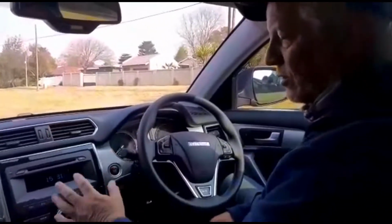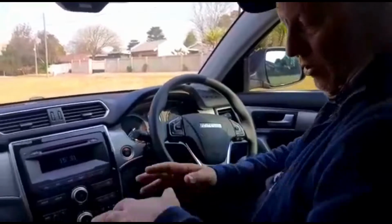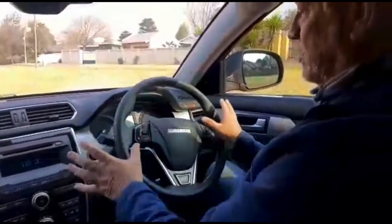So it's got radio, it's got aircon, it's got cruise control, it's got everything on the steering wheel that you would want. It's got the Bluetooth function, it's got everything you can charge inside here, good ample storage, good cup holders, your little gear stick here. So nice layout. The dashboard is very user friendly. You get a good view of the dash through the steering wheel.